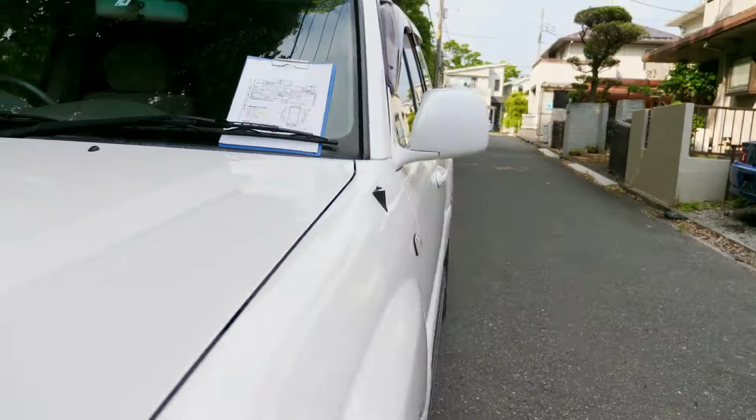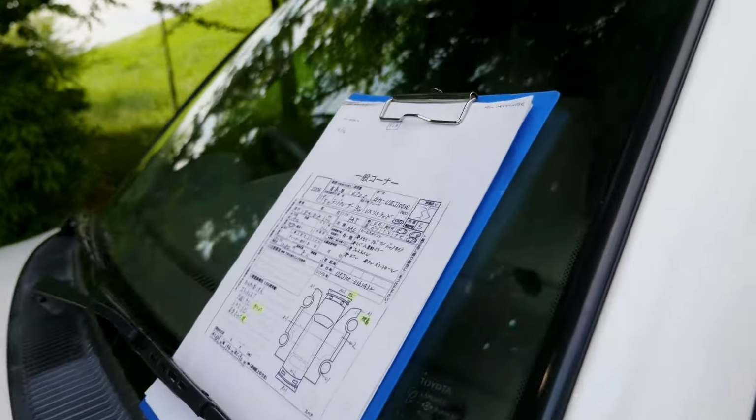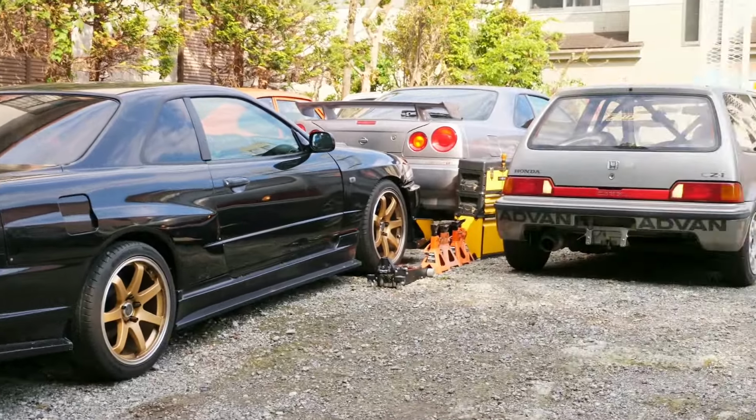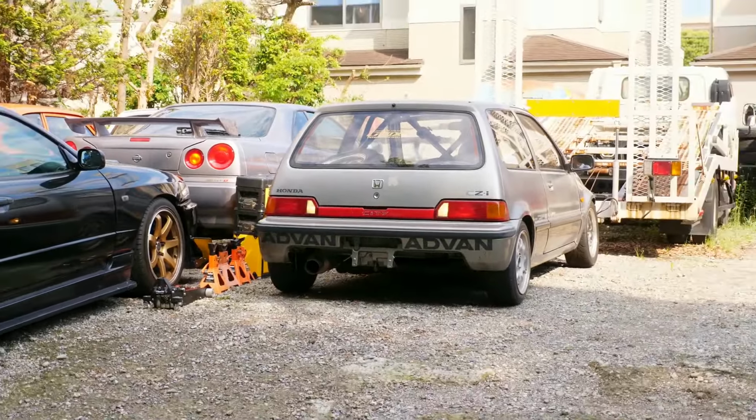Okay, here's the auction inspection sheet here. That sound in the background, you'd think it's coming from a Skyline, but no, it's coming from a Honda City.